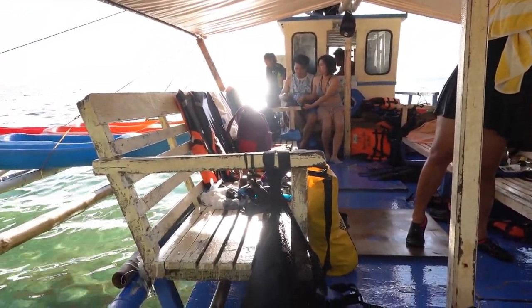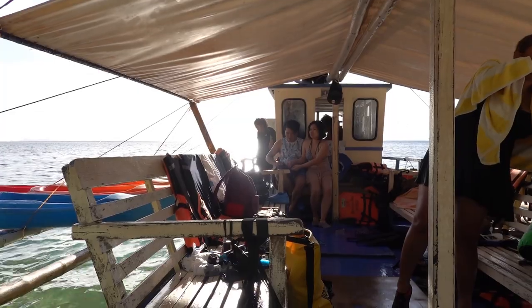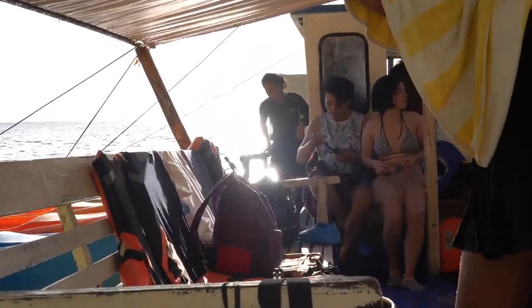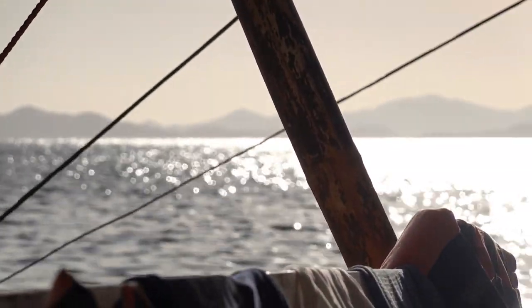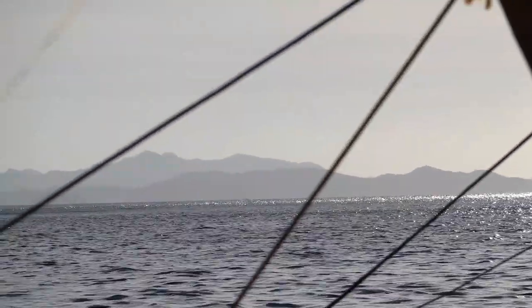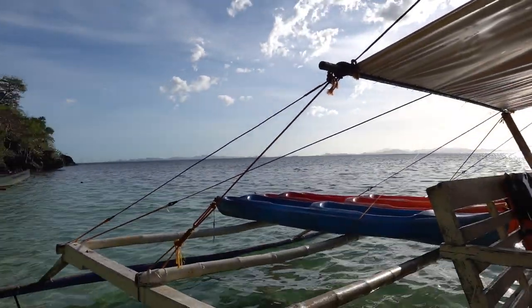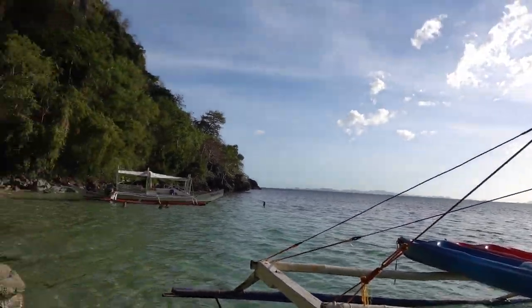Second last destination of the day, Sunset Beach. The reason it's called Sunset Beach is because the sun will be setting over there, right across the ocean there. But you can sort of see there's mountains down the back, so you're not going to get it setting in the water like some destinations here in Coron. But that's why it's called Sunset Beach, because it's 90 degrees, 180 degrees opposite this beach.